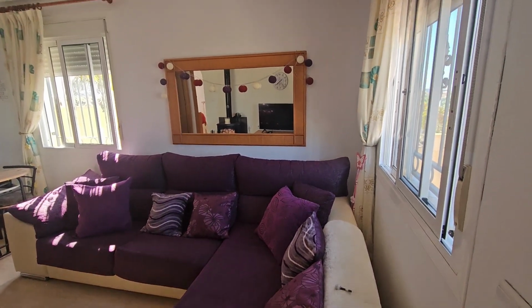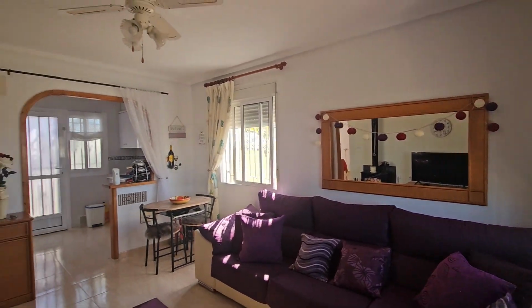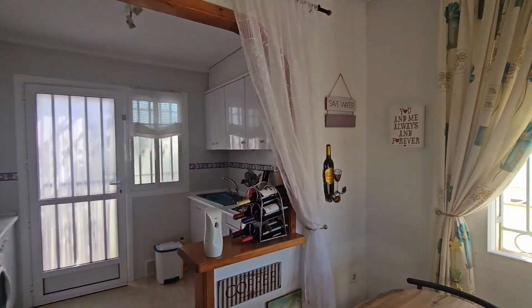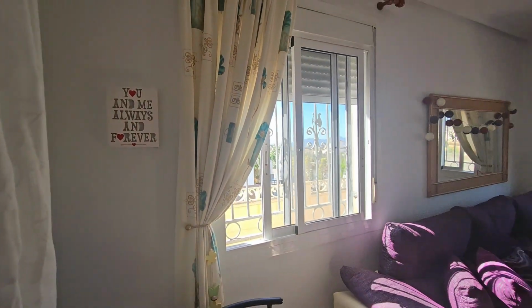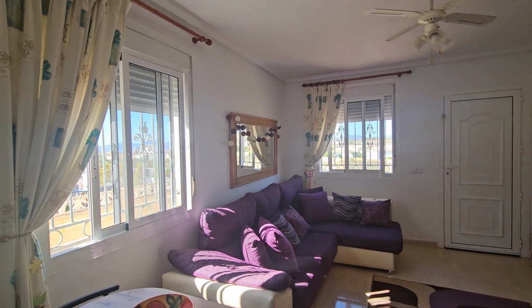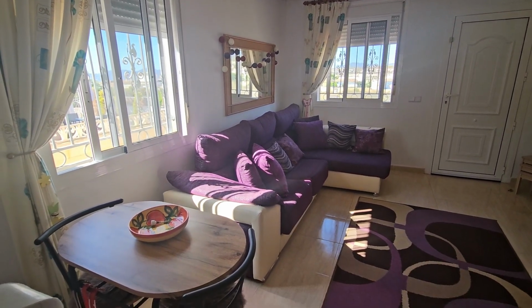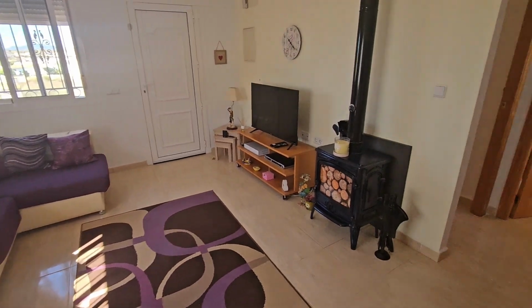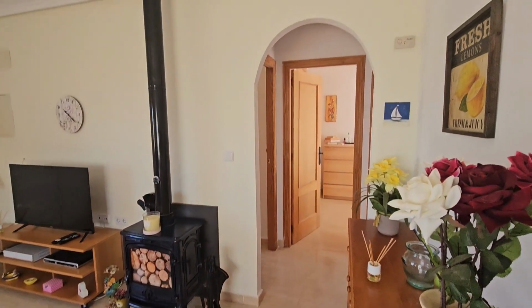Okay. So I'll come over here, the top end of the room. Just take the room at a different angle. You've got some lovely views across there, and you've got mountain views as well. So I'm going to go through the archway.